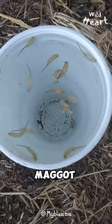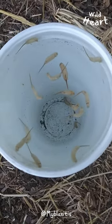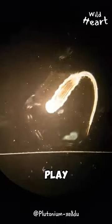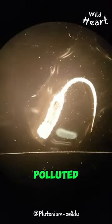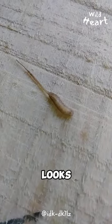The rat-tailed maggot has a secret identity as a superhero of sanitation. That's right. These maggots play a crucial role in cleaning up polluted water by gobbling up all sorts of yucky stuff. As they say, looks can be deceiving.